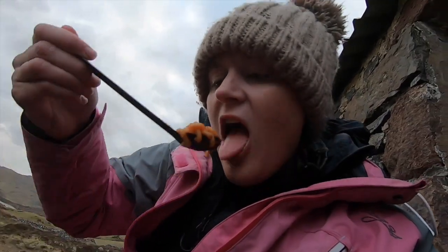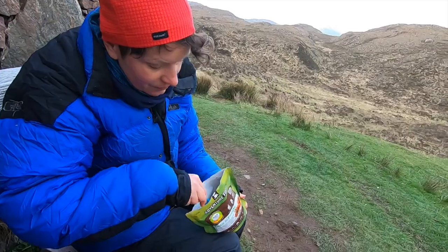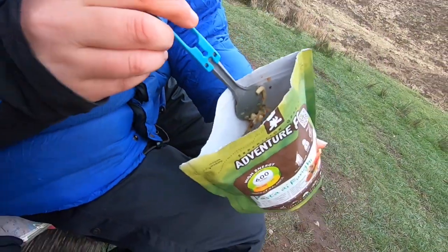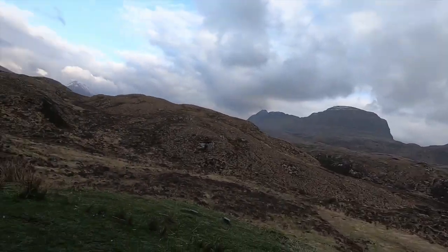Let me give you my verdict. Oh, yeah. That's really good. That's actually surprisingly tasty. Okay. Let's check yours out, Shona. How does yours look? Whoa. Give it a taste. Let's do the taste test. Marks out of 10. I'd say eight. Check out our view. Fire in the Bothy. Oh yeah.